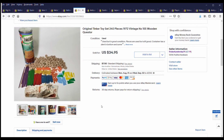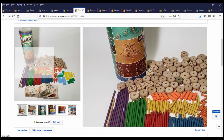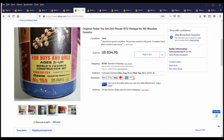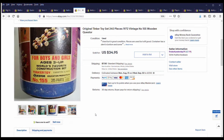This one is a Tinker Toy set of about 240 pieces from 1972 and sold for $34.95, the asking price, and I paid $5 for it. It has the original canister with it. A lot of times that plays a role in how fast these sell. Most people ask you if you have the original container for it. They all have different numbers on them, like right here. I don't know what that represents, if it's more around the year it was made or the types of pieces they put into that canister, I'm not sure. But it had a big dent in it too, and it still sold for full asking price.